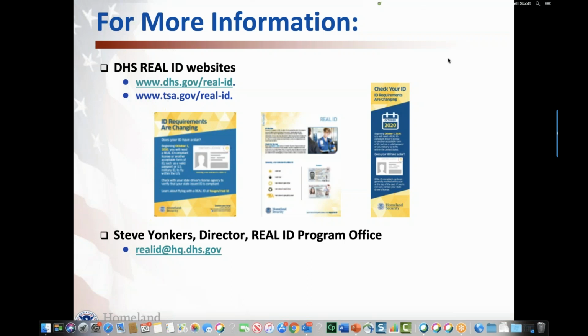Oh, okay. So for the most part, an enhanced license would be good. And not for the most part, it's always good. Okay, perfect. Thank you, Steve. 100% of the time. Yeah, if you have an EDL, you don't need anything else. Okay, good. That's, I think, important to know.